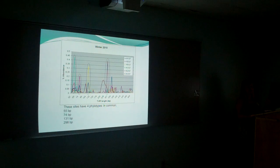Now, if you notice, in all 3 of these sites, there is a phylotype located at the 55 base pair mark. This could be really important because it could show us that this could be a key fungal species within biofilm community processes.